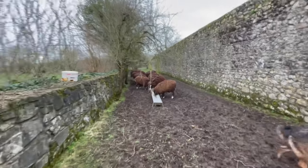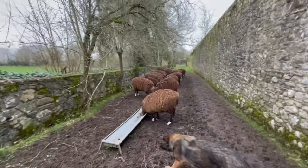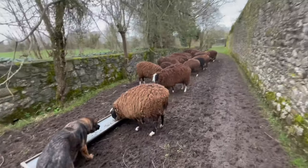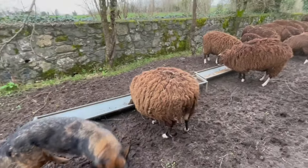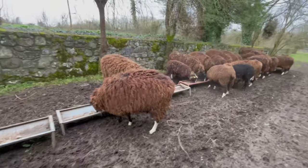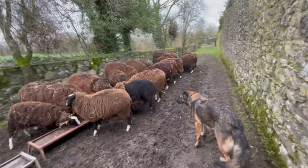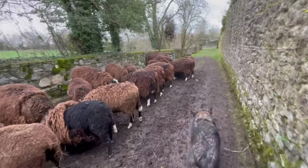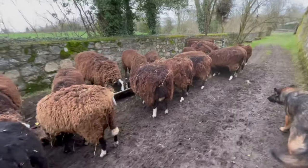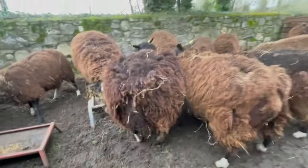I'm going to have to start checking udders soon. We're still about five weeks out. Brindle, leave it. So being five weeks out, there won't be much showing for the moment from lambing. So, whoop, nothing there.